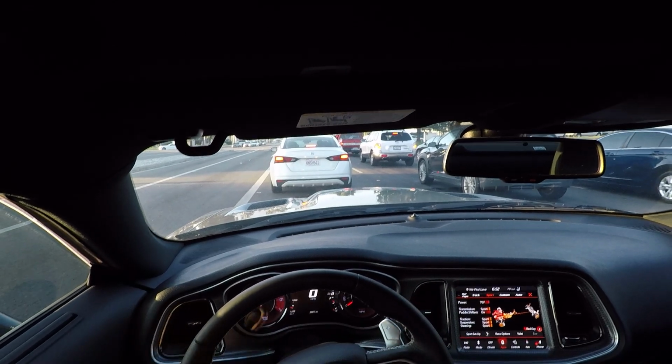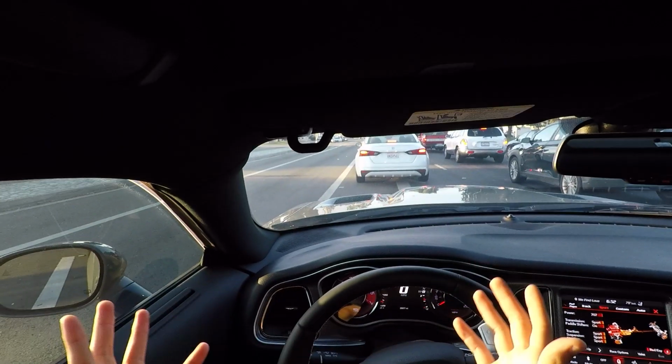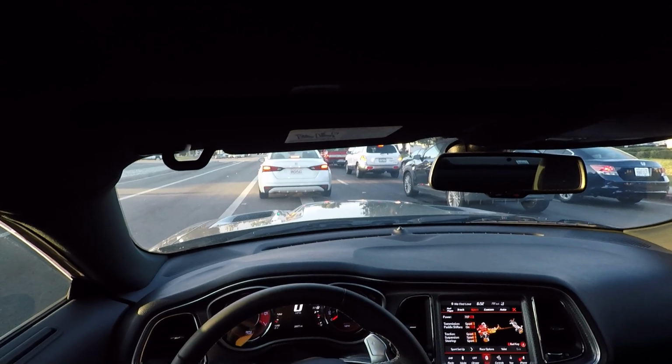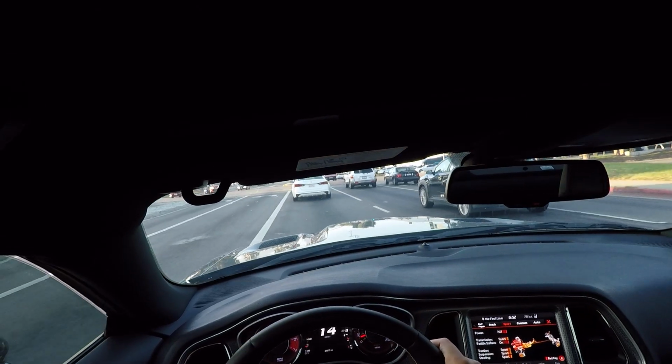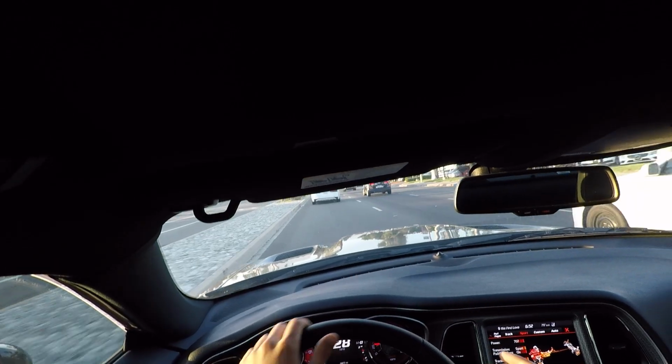I still feel like I didn't completely reach my goal with it, which I think my goal is to get somewhere in the 7s in the 8th mile, which I know isn't super ambitious, especially for its setup, but given that I'm a novice drag racer, I think that's a reasonable goal to set.